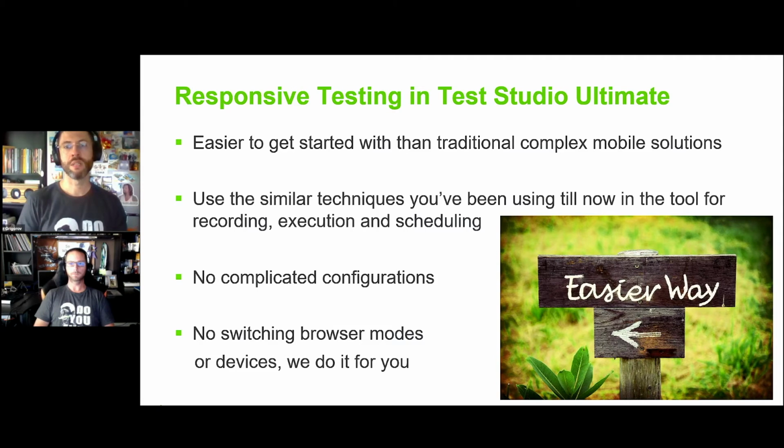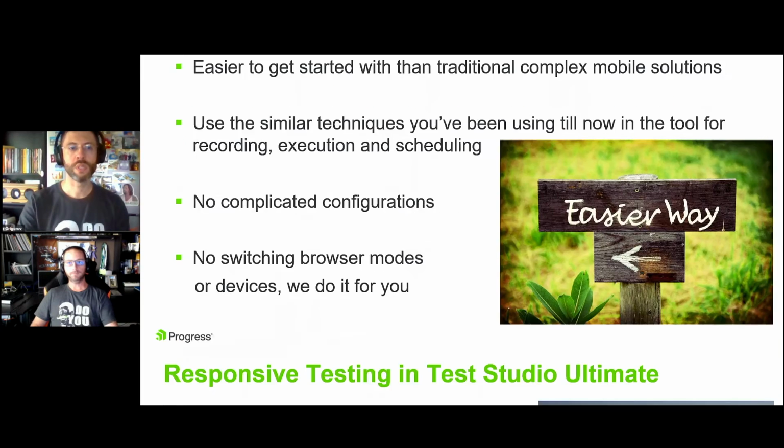However, it is a different type of test, which is responsive. You don't need to do any configurations outside of Test Studio, meaning that you don't need to go to your browser, change the form factor, go to the console, or do some additional and cumbersome settings or configurations. We do everything for you within the tool.